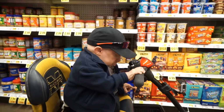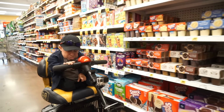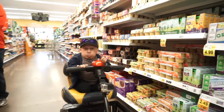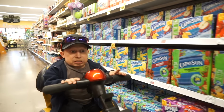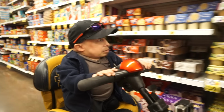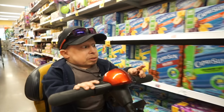So now we got our honey wheat bread, peanut butter, jelly. I have salt and pepper at home, so we don't need that. So I guess all that's left is the egg. I don't think it's going to be in this section. I think the dairy is up here.